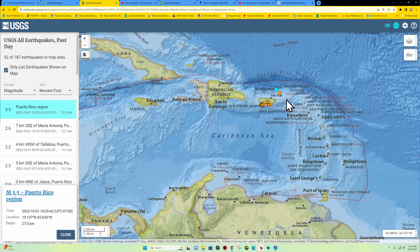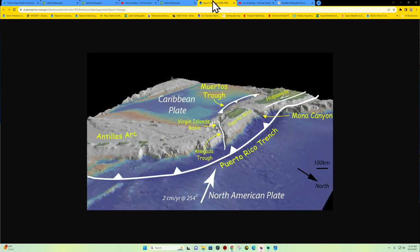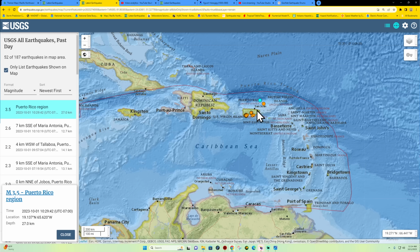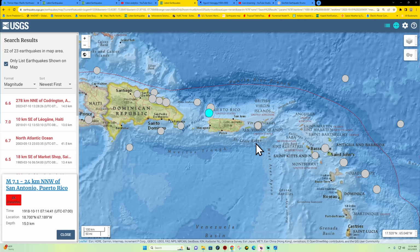Now this area is pretty dynamic in terms of the plate setup out here. This is a north view of it. Say, for example, if you flip this map around and look at it from the north, it shows you exactly where the subduction zone is of the Puerto Rico Trench. The arrows here point towards the general location where this subduction zone's at and where it's moving. You also got the Muertos Trough down here south of the Puerto Rico area. It's going to be this region right here.